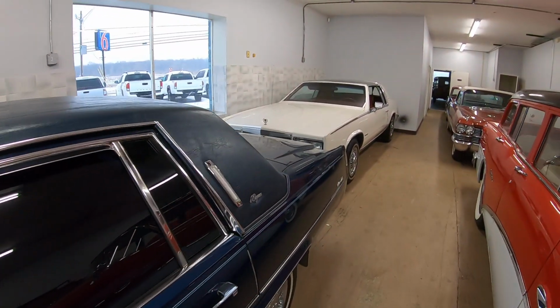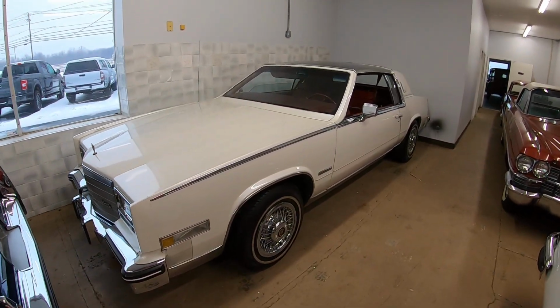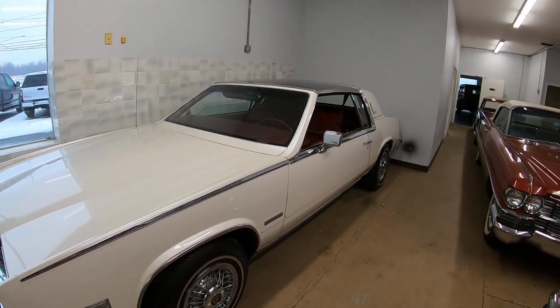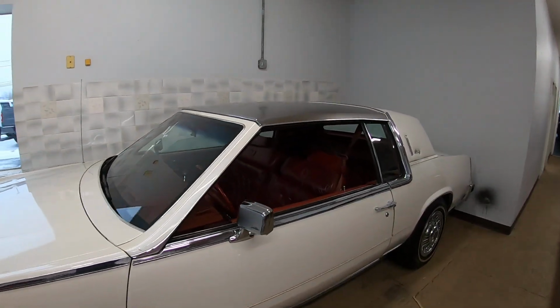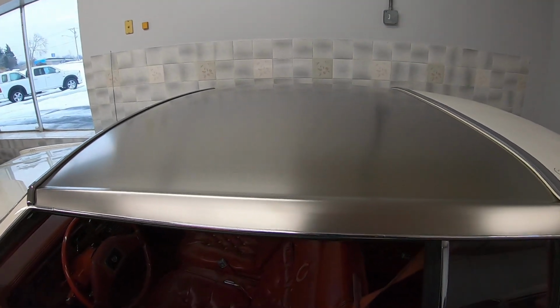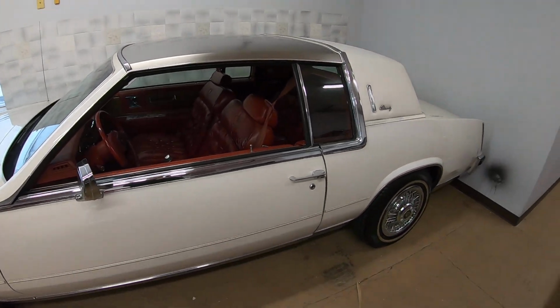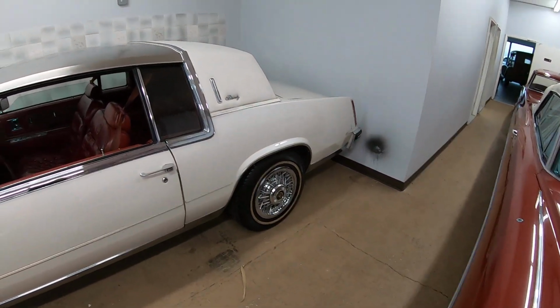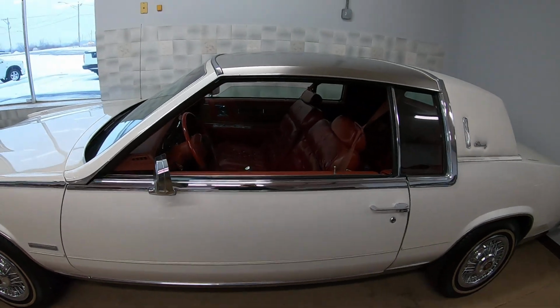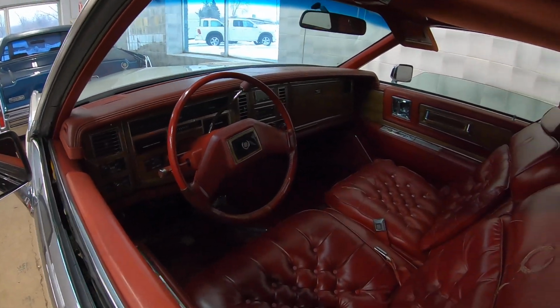I showed this Cadillac once before. I don't know if they're just storing this because it's one of their personal cars or it's up for sale. You could always check on their website. But the one thing I find cool about this car is that it's a stainless steel top. Same thing they make the DeLoreans out of. This car is nice and comfortable too. And this car is big.